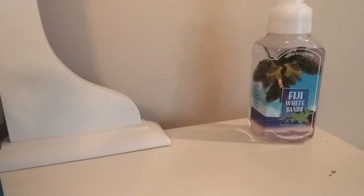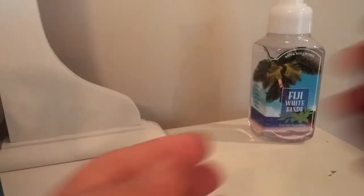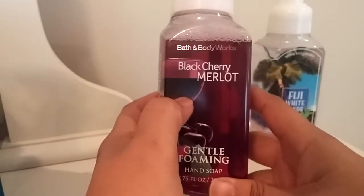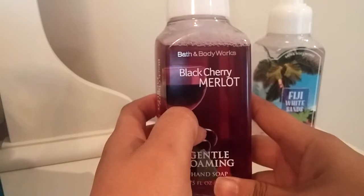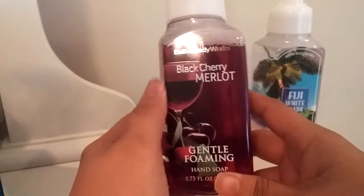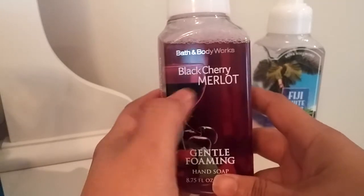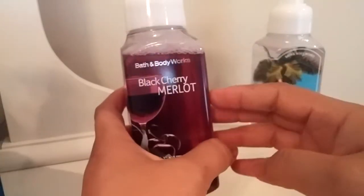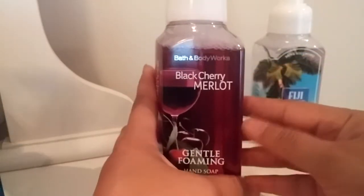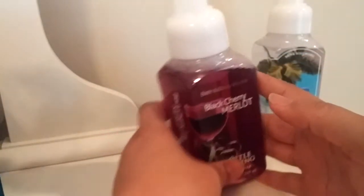It says it's an addictive blend of dark cherry, black raspberry, and sumptuous Merlot. I definitely smell cherry. I definitely smell raspberry. I guess there's a slight hint of that red wine Merlot scent, but it almost smells kind of candy-ish to me, like cherry candy or something. So, it smells good, but I'm not amazed by it. Maybe these will smell different when you wash your hands with it, I'm sure, because it's so concentrated when you're just smelling it right out of the bottle. But it is a nice scent.